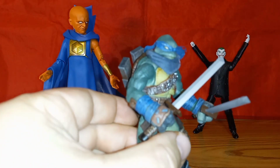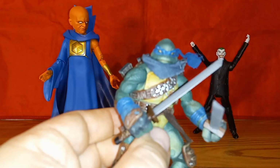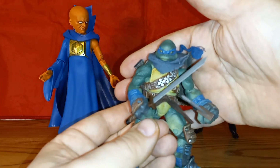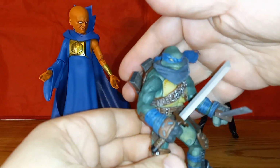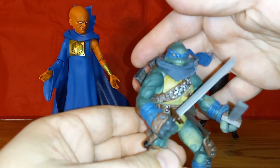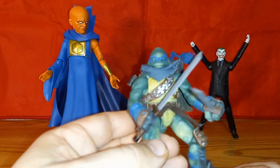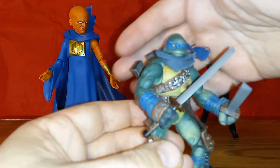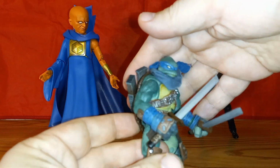And I mean, just the paint apps and the details. I do have him displayed more as Leonardo as opposed to the Samurai. But he is awesome. Donatello is on the way, along with Master Splinter. I'm hoping we get news soon of the pre-order being up for the Donatello and the reveal for a Mikey and a Raph, because I definitely want the whole collection, all the brothers.